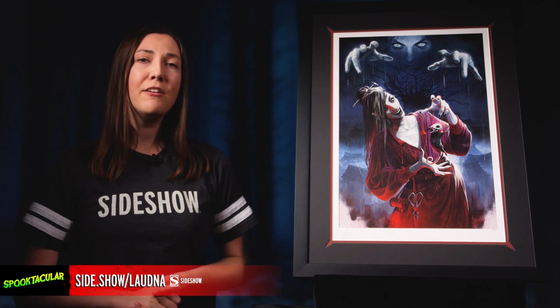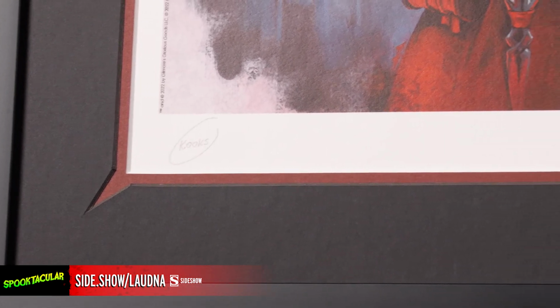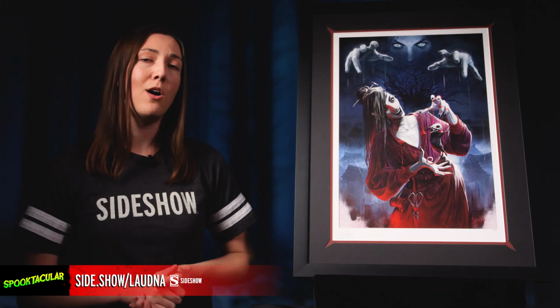It's also available as an unframed giclée, but the framed format comes with a custom double matte design with this unique kind of spiked cutout, as well as the red accent that complements the piece that can be found in Laudna's dresses. It also takes the guesswork out of hanging, as it comes with a wire hanger ready for you to install on your wall.